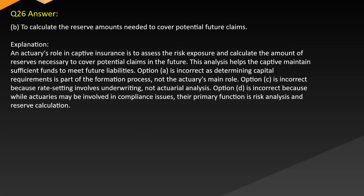Answer B. To calculate the reserve amounts needed to cover potential future claims. Explanation. An actuary's role in captive insurance is to assess the risk exposure and calculate the amount of reserves necessary to cover potential claims in the future. This analysis helps the captive maintain sufficient funds to meet future liabilities.